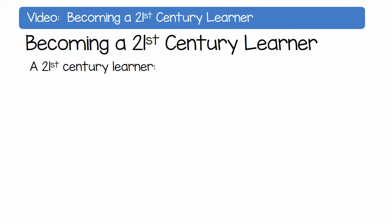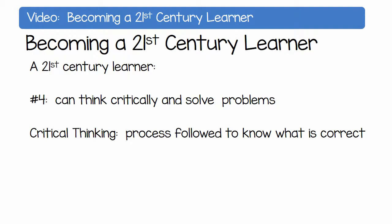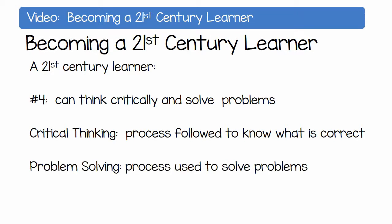A 21st century learner can think critically and solve problems. Critical thinking is the process that you would follow when deciding what is correct. Problem solving is the process that you follow to solve problems. Think of it as putting the pieces together.